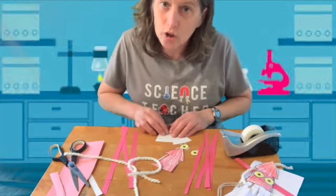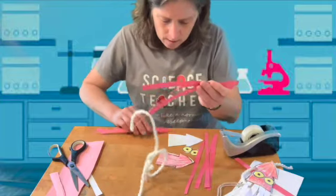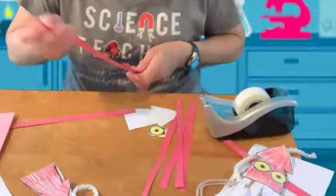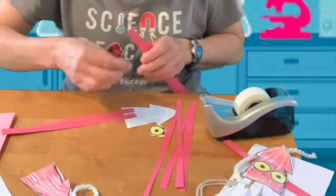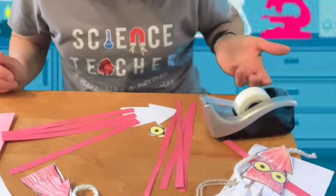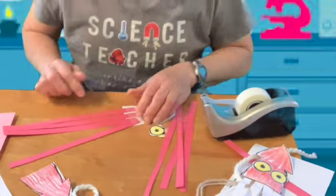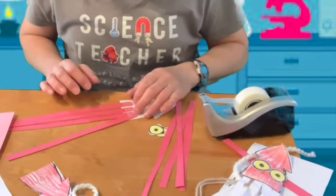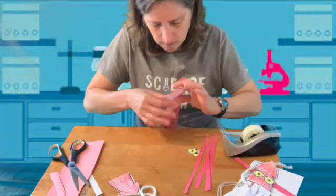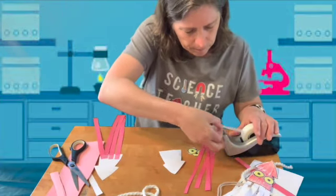Actually, the next step is to turn it over. And then we're going to lay 4 on the white side. 1, so there's a little bit of an overlap. 2, 3, 4. And it's okay if they touch each other. We're just laying them there because now we're going to tape them on. I suppose you could use a glue stick or regular glue, but I'm going to tape them because I don't want to wait for it to dry. Ta-da!